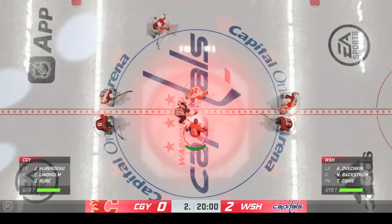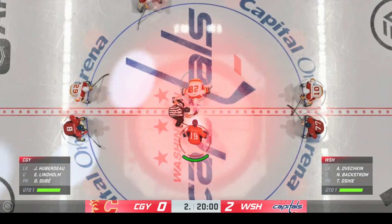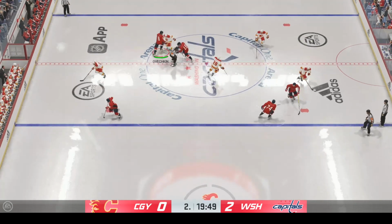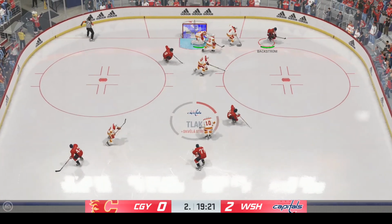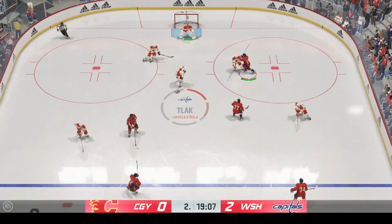Period number two, the middle frame, ready to go. Second frame is underway as the puck is dropped. Puck away! Well, Cheryl, over to the third of this one play. What do you make of this one?